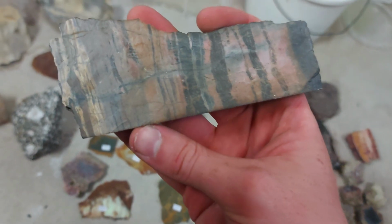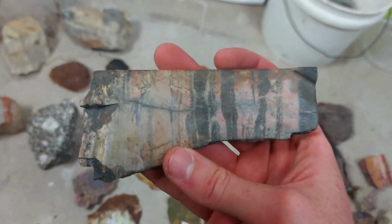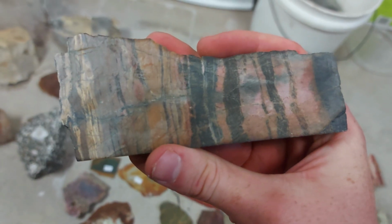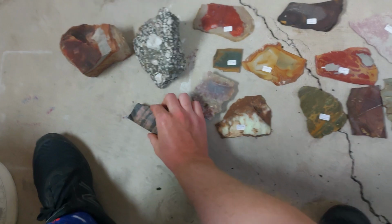It's a bit oxidized, but this is BC rhodonite. I'll put a picture of what it looks like unoxidized. It just tends to oxidize pretty quickly if it's unpolished. I'll definitely be doing some projects with this stuff. It's a cool pink material.